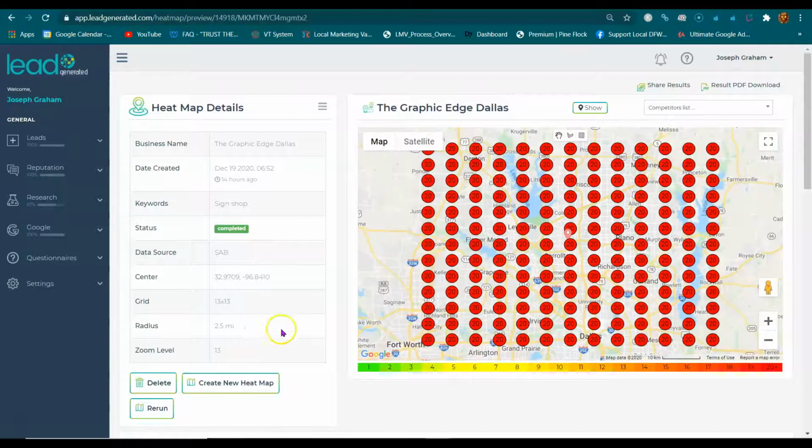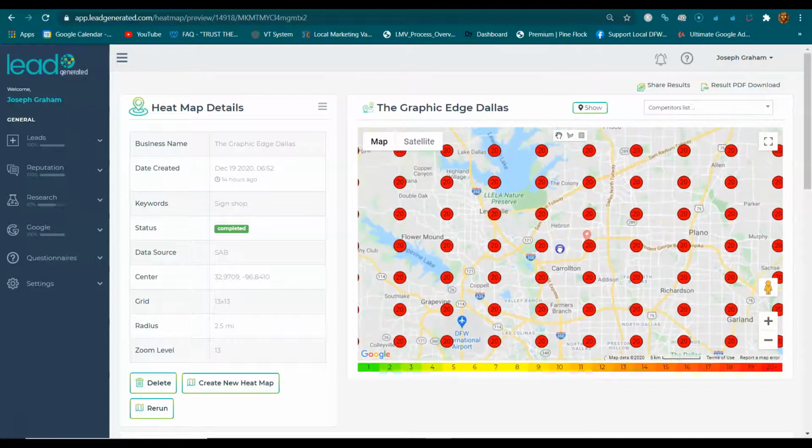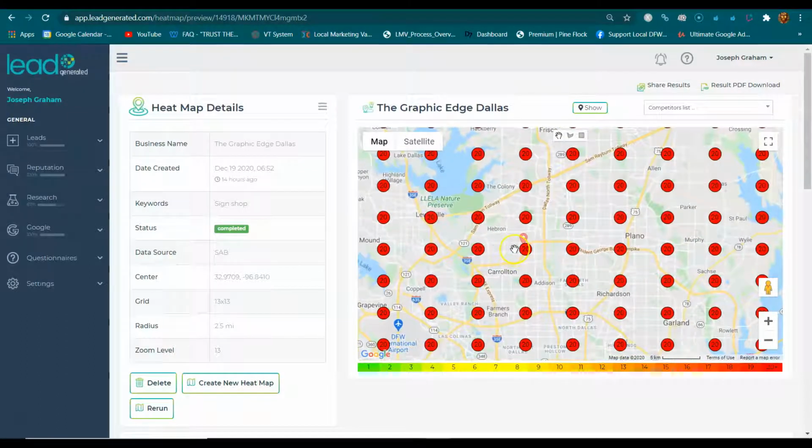I do have another video beneath this video that goes into the key elements to ranking organically, and I call that MCMs. More calls, more sales, right? And it doesn't matter if you're brick and mortar or a mobile business. So look, this map is showing that, in every little area, when someone's searching for a sign shop, you don't pull up in the top results.